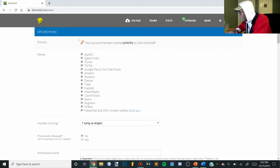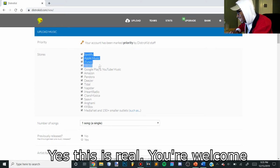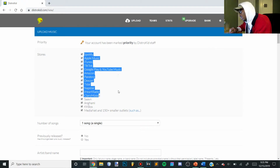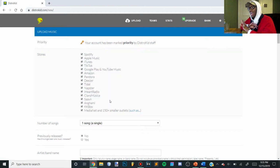As you can tell right here, it shows you the online stores where you can stream your songs and sell them. So guys, look at this. First of all, look at the size of this list. We got Spotify, Apple Music, iTunes, TikTok. I didn't even know you could sell music on TikTok, honestly. Google Play, YouTube Music, Amazon, Pandora, Deezer, I don't know what that is. Tidal, Napster, iHeartRadio, Claro Musica, 7KK, guys, so many different streaming services. I would just leave them all selected so that you can get that ultimate reach for your music.